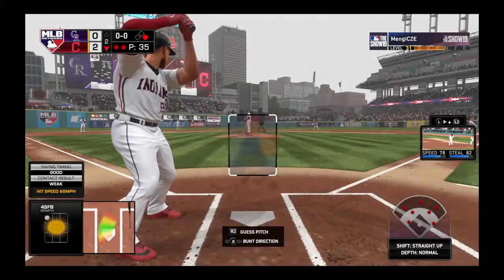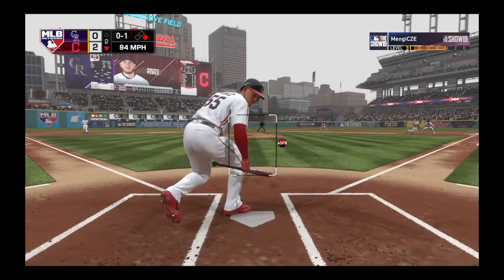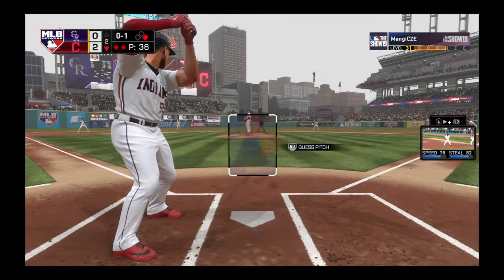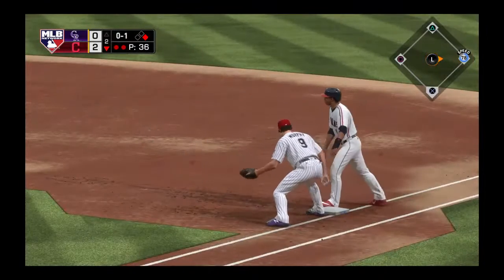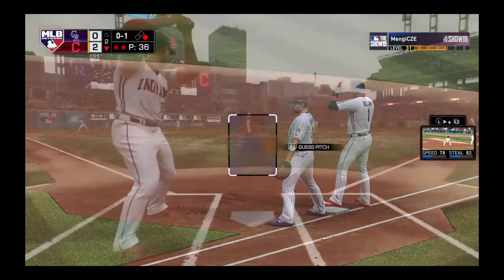Story ranges back, and he has it for out number 2. Into the box now, Roberto Perez. He takes his first cuts in this one with a man at first and 2 away. Tries to catch him napping, but he missed the bunt attempt. Strike 1. Throw over to first, and he is back safely at first, and that was almost trouble.